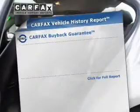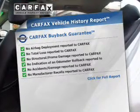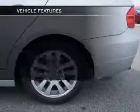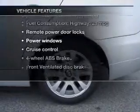The anti-lock braking system will help deliver you safely to your destination. Let the outside in with a power sunroof. This vehicle comes with a Carfax report, which reduces your buying risk by providing the vehicle's history before you purchase. And with these notable features, you won't want to miss out on the opportunity to own this amazing ride.